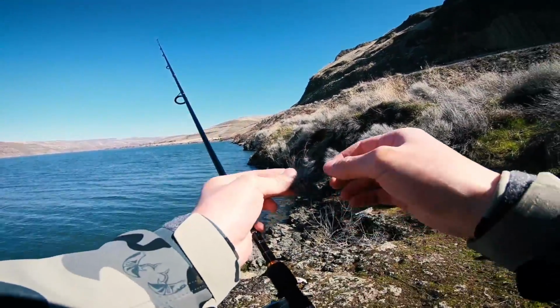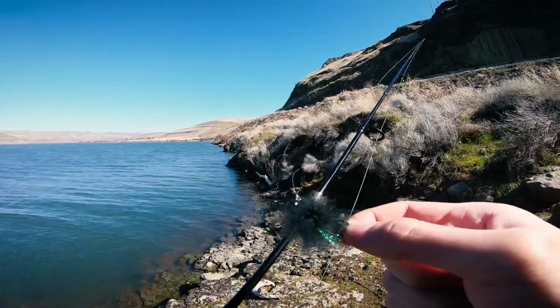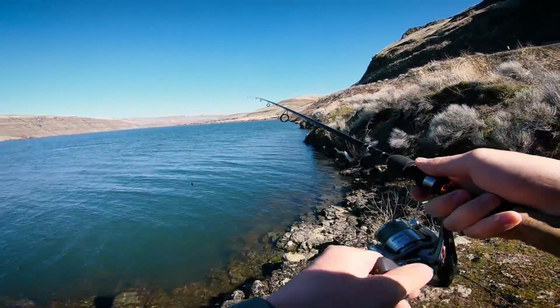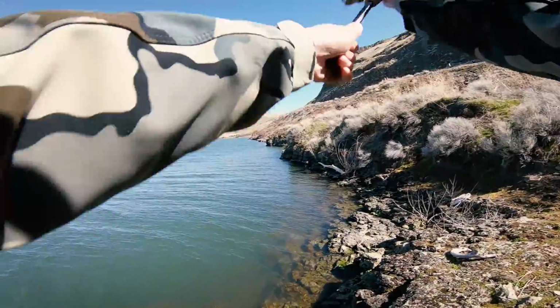So I'm gonna be experimenting with this little guy right here. This is a marabou jig. It's meant for steelhead, but I got a feeling it's gonna catch a bass, so we're just gonna give it a try. You can't learn new baits if you don't try something new.